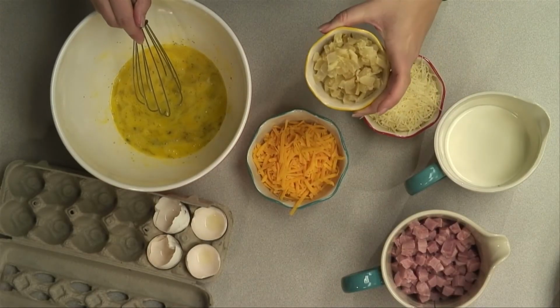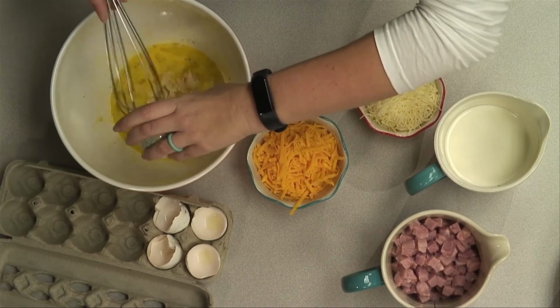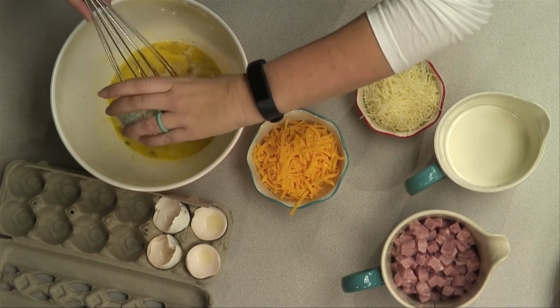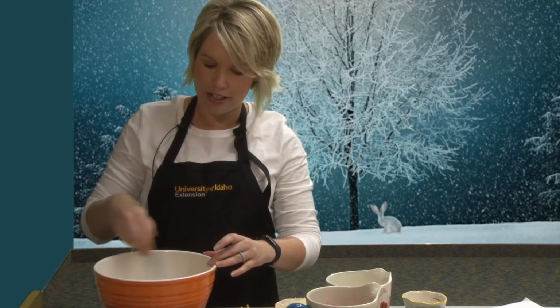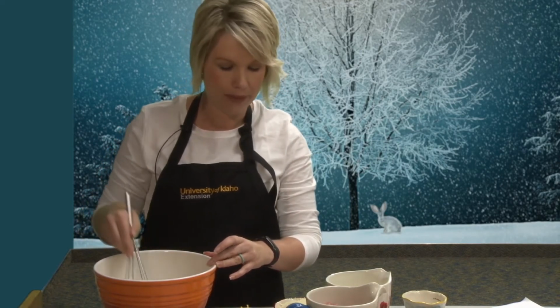Now, you're also going to add half a sauteed onion. This onion's been previously sauteed in butter and chopped. Now, if I'm feeling a little bit lazy or I don't have a lot of time on my hands, I'll also add onion powder. Now, about a 1/4 teaspoon of onion powder to taste should be enough, but if you like more, you can always add more.